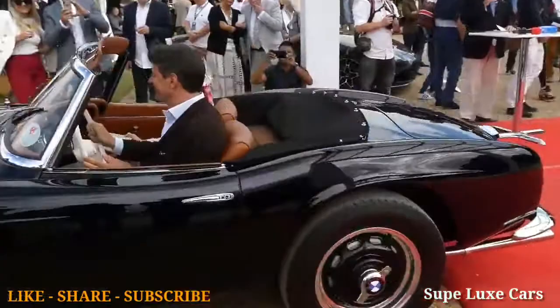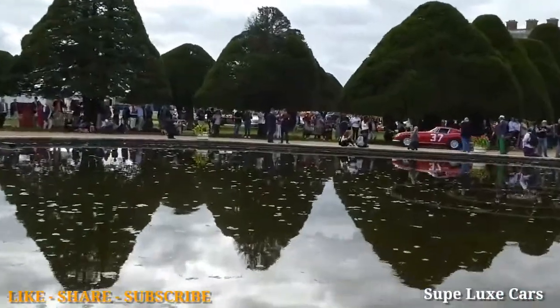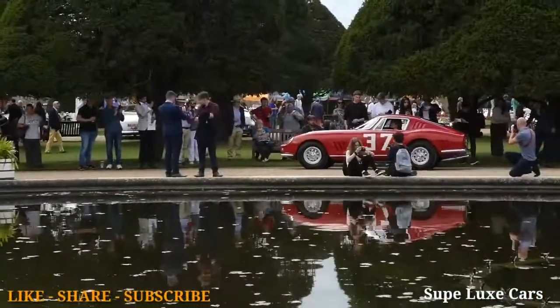Delighted to see it. There's a great backstory for this car, which I won't tell you now because it would take too long, but go meet the owner. Here's another backstory, a lovely romantic story to that car.